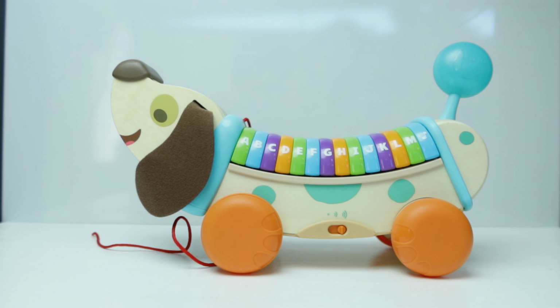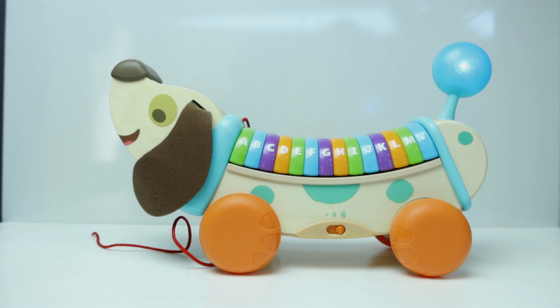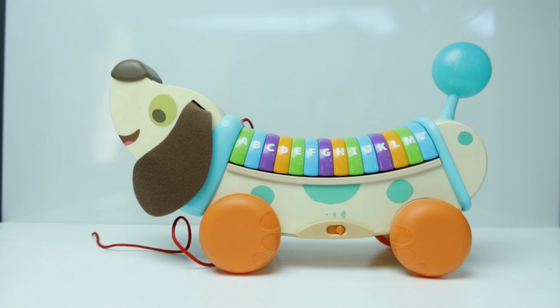Okay, let's play the letter buttons first. A, apple. Wow. I love apples. Wow, he's cool. He knows a lot of things. Okay, let's keep going. B, bark.